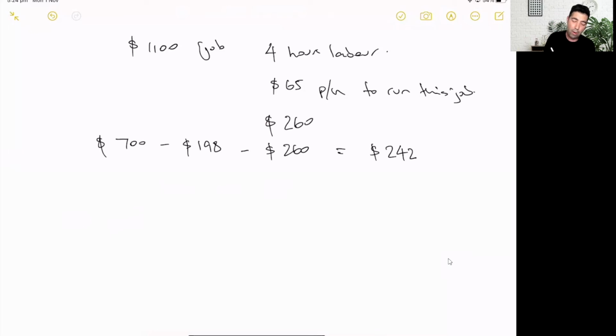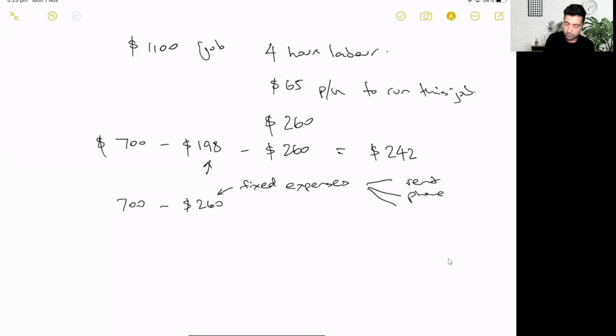So if I didn't have to pay a commission, I would be left with my GP minus my fixed expenses. And let's call this fixed expenses. Now we're talking rent, phone bill, electricity, wages. So you can see how it's costing us $65 an hour to keep this shop running. So we've got our GP minus our fixed expenses. So we should be making $440.